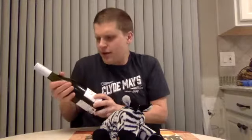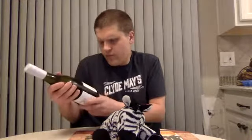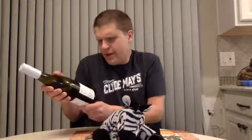I'm Ryan, a wine guy, and starting to get into some Sauvignon Blancs now. This is Map Maker Sauvignon Blanc from Marlborough, New Zealand. It's probably a $15 bottle of wine, maybe even less. 13% alcohol. Imported by Sorrenti Imports, one of my favorite importers, as you all know.